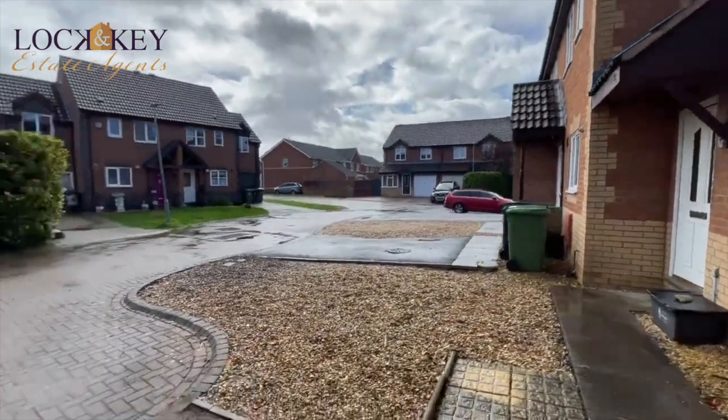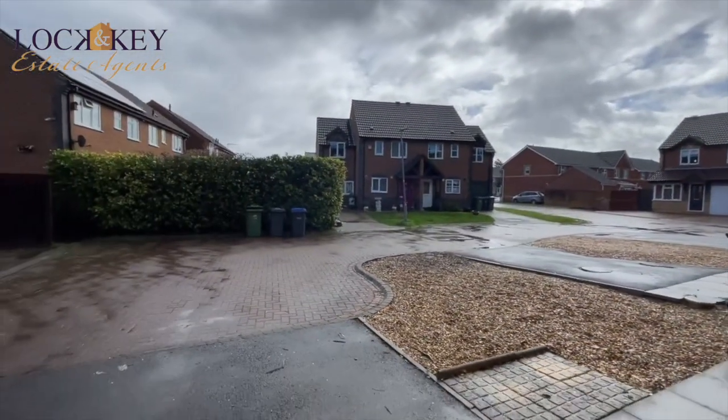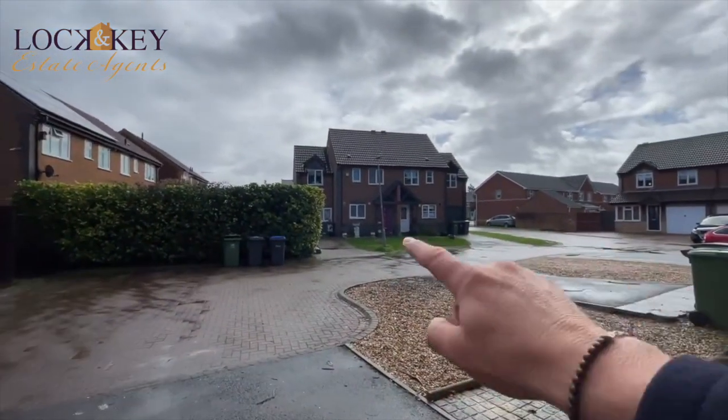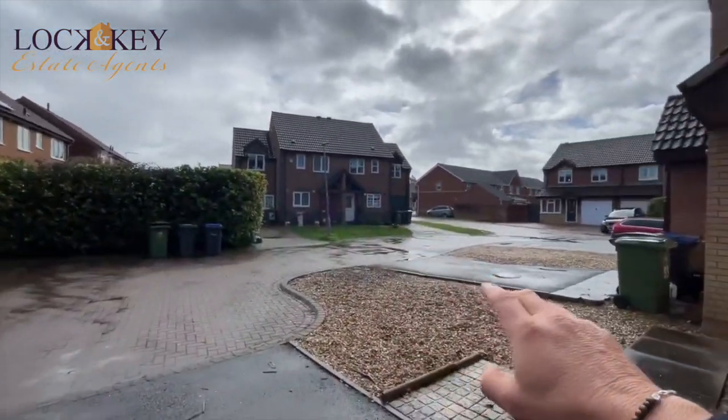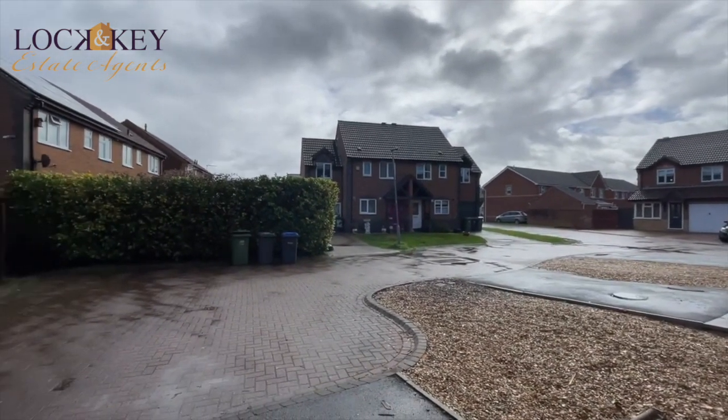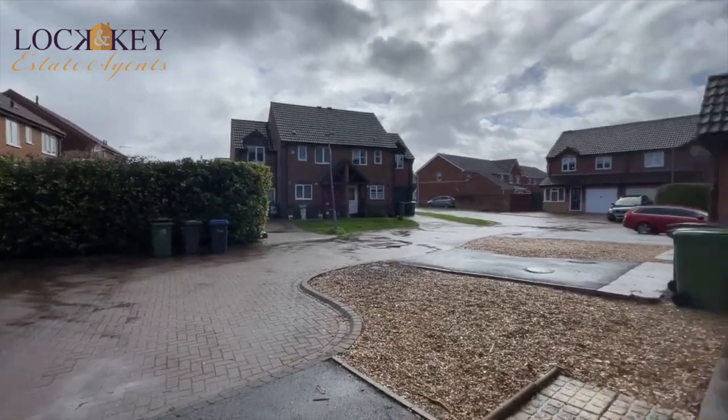But let me just turn this camera around, just so you can see what's in front of you. Nice little drives going in. Everyone can park their cars, which is very useful. One, two, and three. They've all got their parking. And over there, they've got their parking. There's a little bay there where friends could park their car.